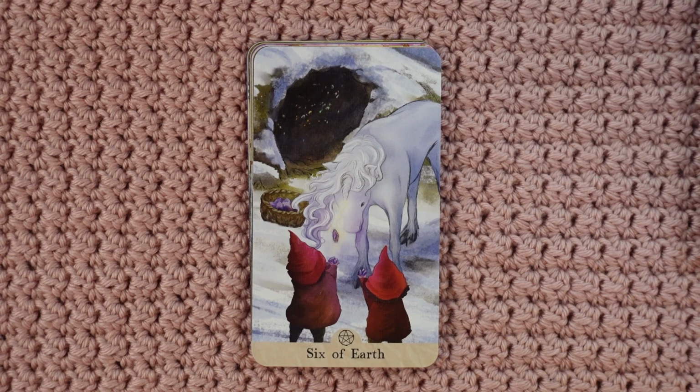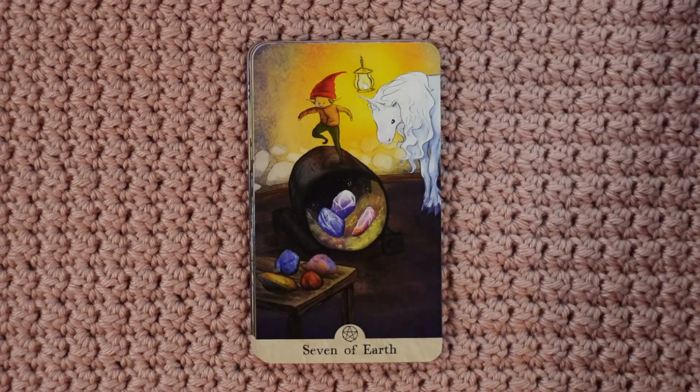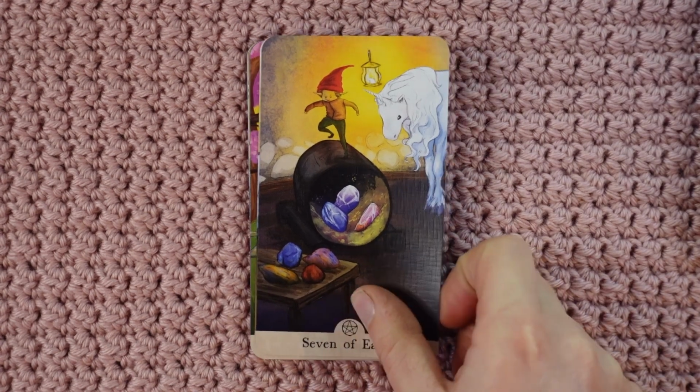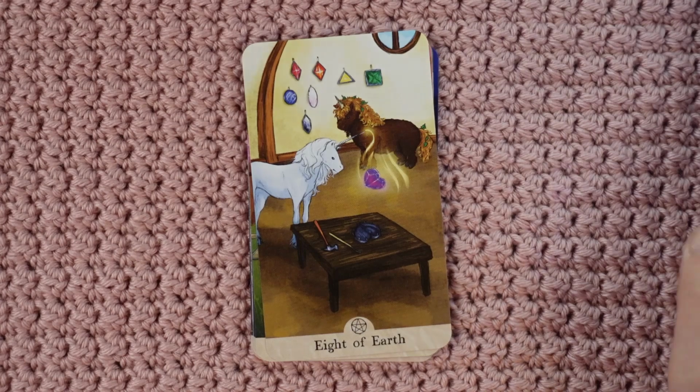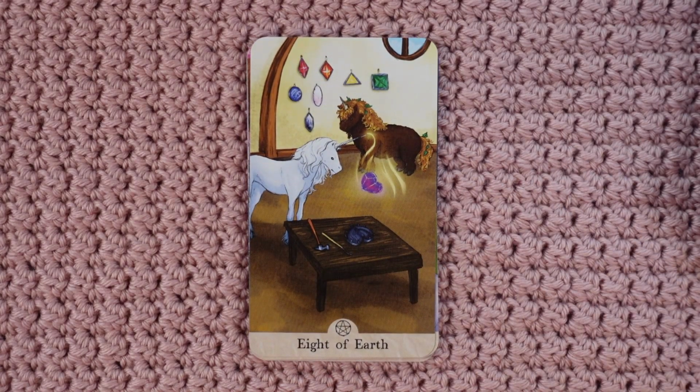Six of Earth. Oh, sharing his crystal with little gnomes. That's beautiful. Seven of Earth, look at that, he's tumbling the stones. It's so cute, look how cute those little gnomes are. Oh my gosh. And the Eight of Earth. What is that? I gotta know.